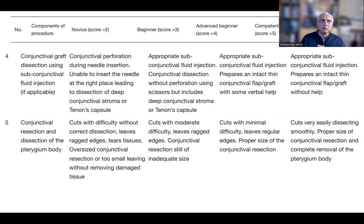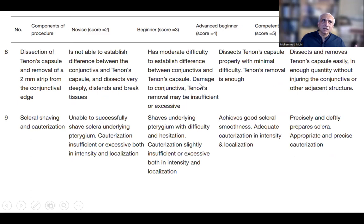So you're going to the base of the pterygium and seeing what parts of the pterygium he can remove. Then you can do graft dissection using subconjunctival fluid, conjunctival resection, and dissection of the pterygium body. If he cuts it very easily and it's an appropriate size, perfect, then it's excellent. But if he has difficulty even identifying different parts of the pterygium, then he is a novice and he needs to come back. And then the other is dissection of the tenon capsule and removal of the 2 millimeter strip from the conjunctiva. Then it's scleral shaving and cauterization. So if he's a beginner, he has moderate difficulty establishing the plane between conjunctiva and tenon capsule and produces damage to the conjunctiva. So he needs to go on to the next level.